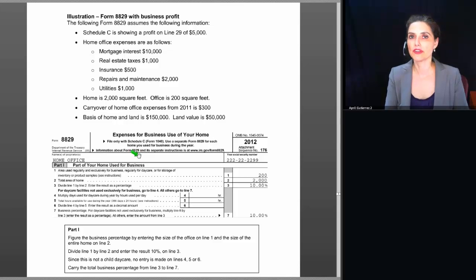So let's look at an illustration here of a business that's going to fill out 8829 and how all the numbers come together. The following Form 8829 is assuming the following information. Number 1, that Schedule C is showing a profit on line 29 of the Schedule C totaling $5,000. Home office expenses for this business are as follows. Mortgage interest $10,000, real estate tax $1,000, insurance $500, repairs and maintenance $2,000, and utilities $1,000.